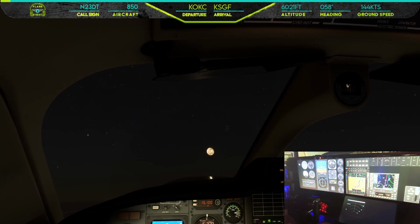So we are starting to build this cockpit here. We've got a lot of stuff that was already pre-made that we made for the TBM-930, inside of the regular, normal Microsoft Flight Simulator. So we're trying to take those and convert those over to this.